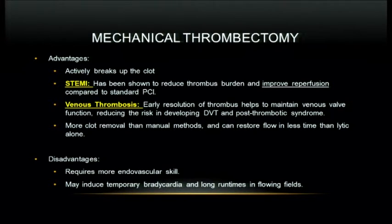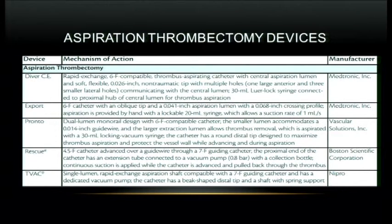In a long run time. The more important catheters for aspiration thrombectomy in this list are the Export and the Pronto catheters. Those are the two catheters which we often use in the cath lab.